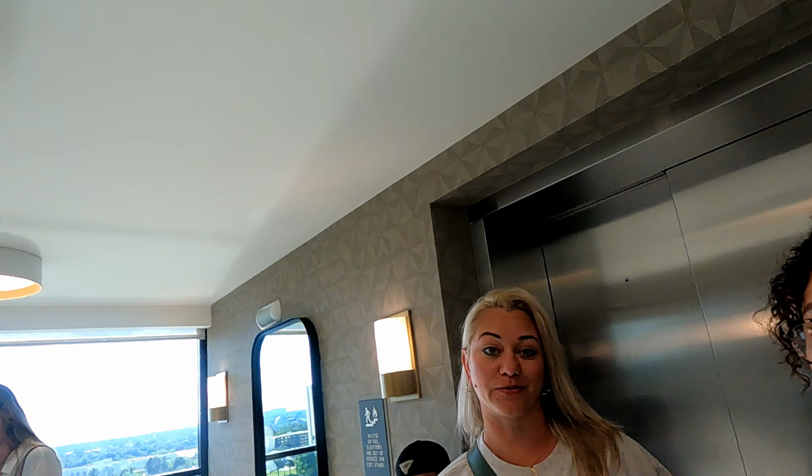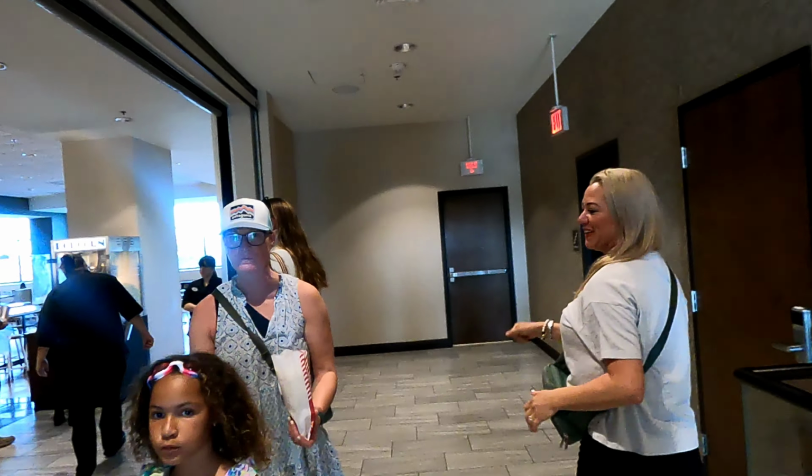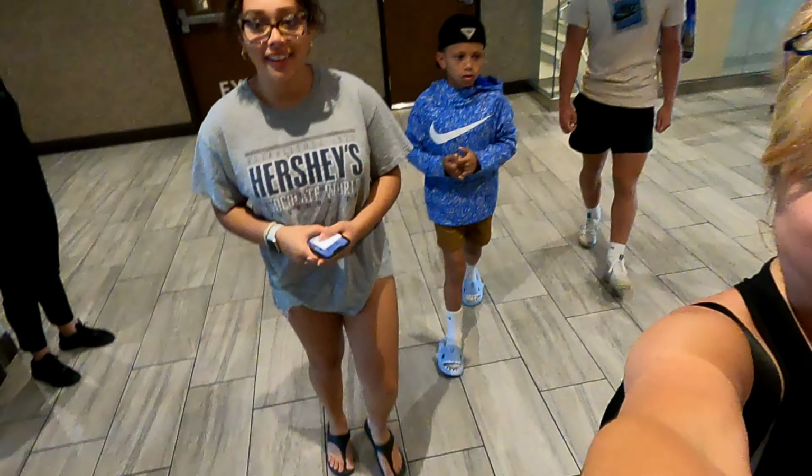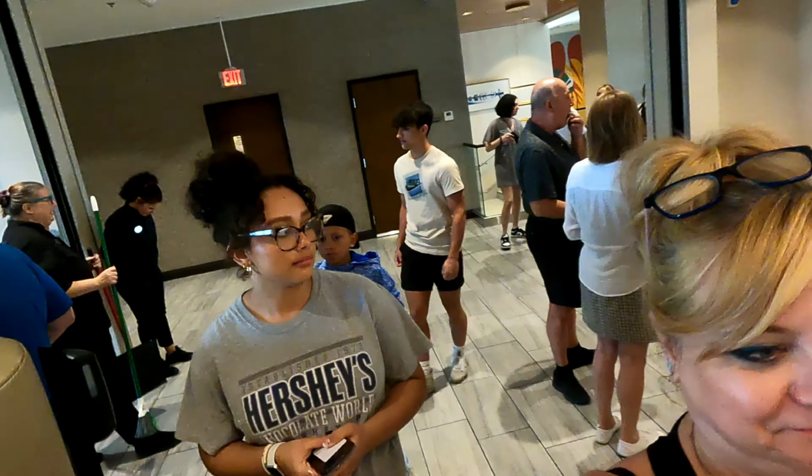This looks like Spaceship Earth. I smell Epcot. Free food. Smells like free food. I smell free popcorn. Y'all look, free popcorn. Woo! Free food. Let's go. Free popcorn. Free food. Everybody's happy, right?